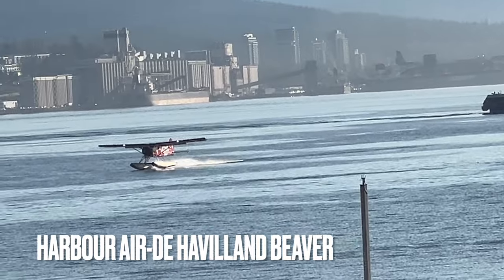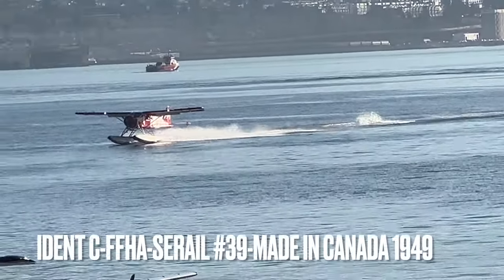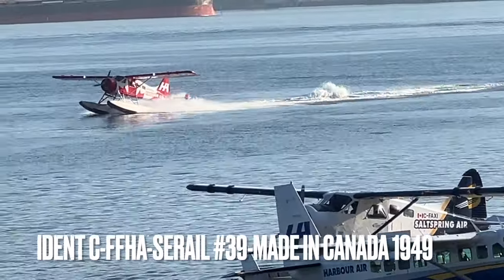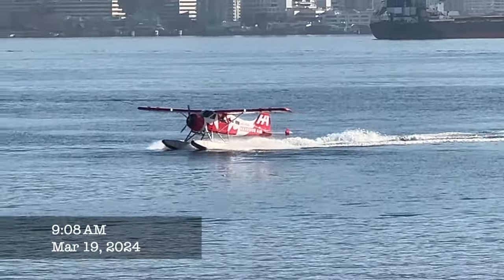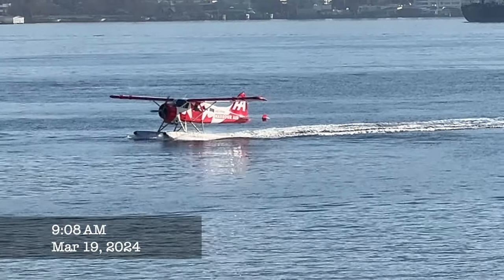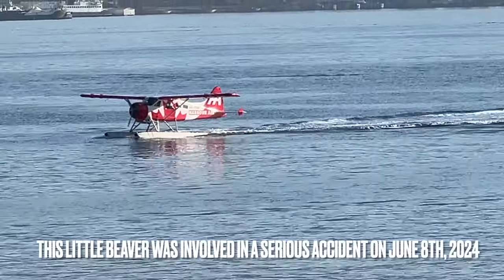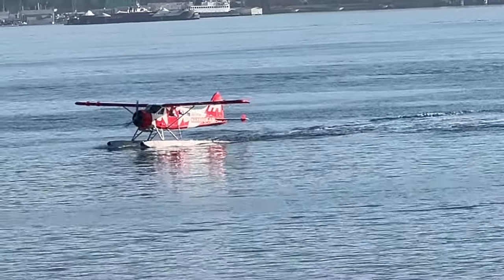This Harbour Air de Havilland Beaver is ident Foxtrot Foxtrot Hotel Alpha and is serial number 39. She was manufactured in Canada in 1949. I captured this footage on March 19th of this year. I am sad to report that this little beaver was involved in a serious accident on June 8th, just a few short months after this video was filmed.